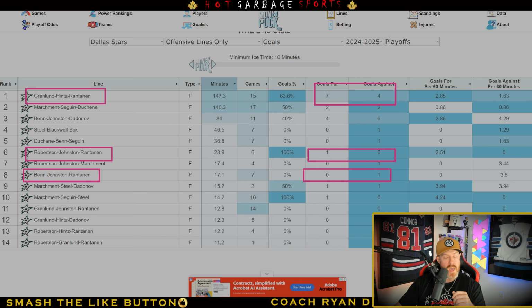When he played with Jamie Benn and Wyatt Johnson, it was only 1 goal against. When he played with Johnson and Granlund, there was 0 production. And when he played with Robertson, Hintz, and Robertson and Granlund, well, he was -2. And this is for 2 key reasons.